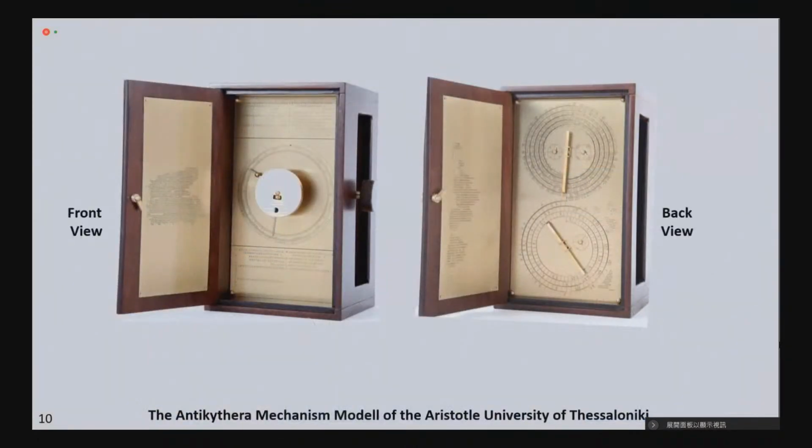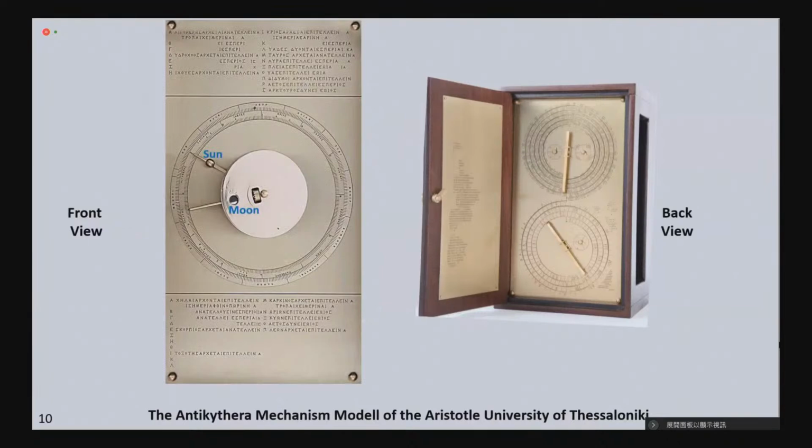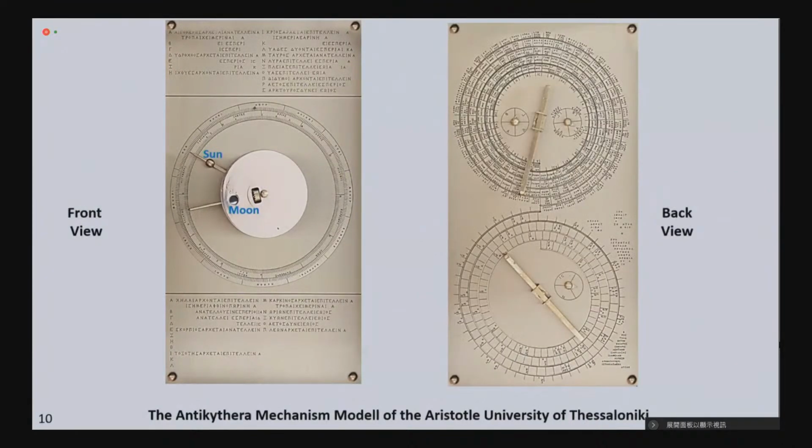Here we see a replica of the mechanism. The operator, by turning the moon pointer, gives motion to all the gears that in their turn rotate on the front side 2 pointers and on the back side 5 pointers. On the front side, there were 2 concentric circular scales. The outer scale had 365 subdivisions, the days of the year. The inner scale had 360 subdivisions and the names of the 12 zodiac constellations.